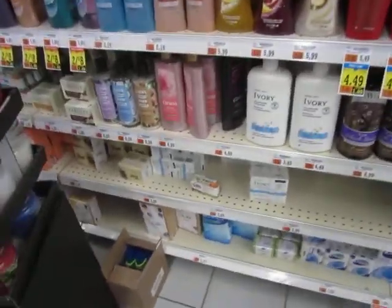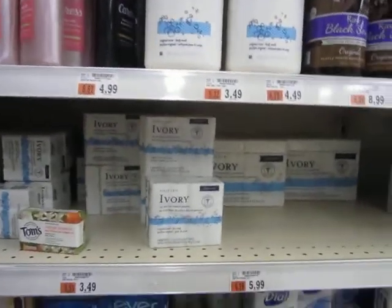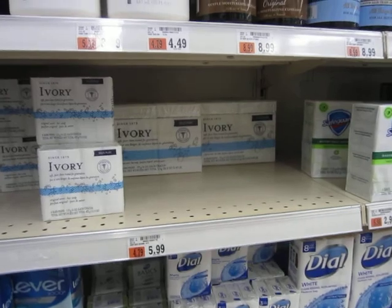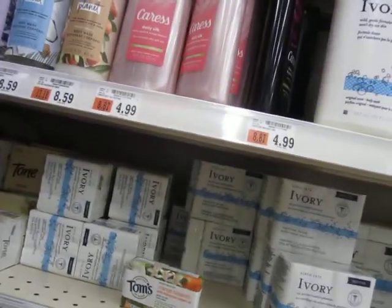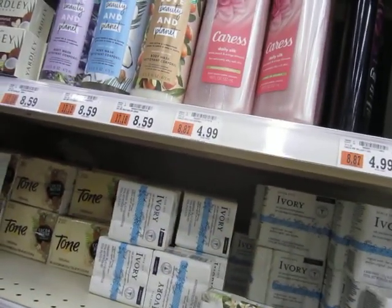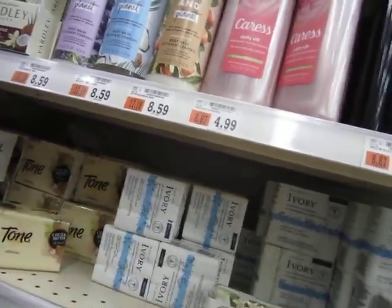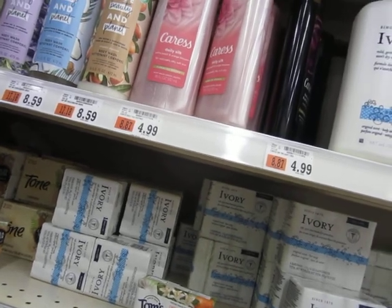Okay, this is your old eco-consumer sitting here trying to get the palm oil out of the soap. Been through this every time, every single soap in this store has it, every single one of them.